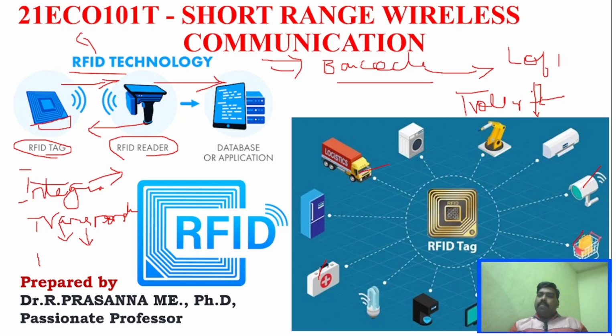In the toll gate. So once it receives that particular signal, the tag will get activated, and then the tag information will be sent as a response to that signal, and the reader will receive that signal and it will be sent to the host application. This is how the toll gate works, correct?